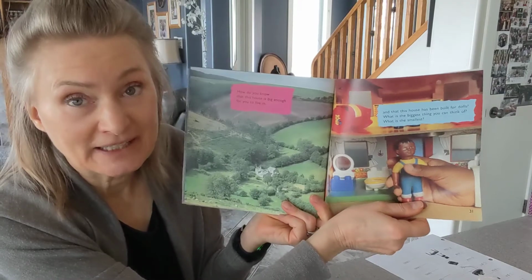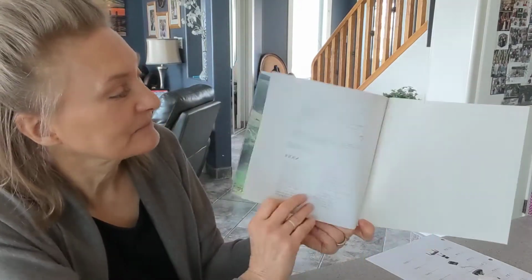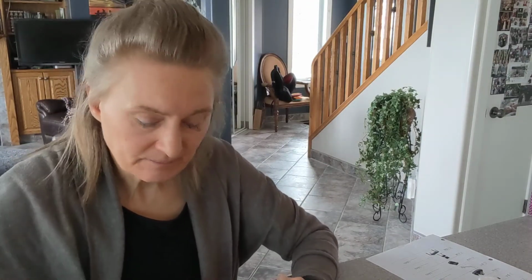Sometimes we need a magnifying glass to see very small things. Okay, so we're going to do some measurement today.